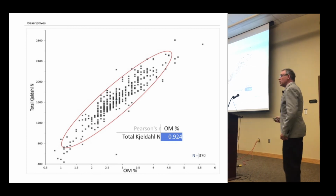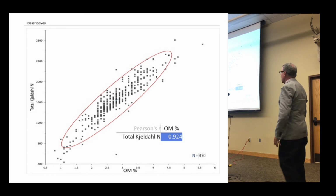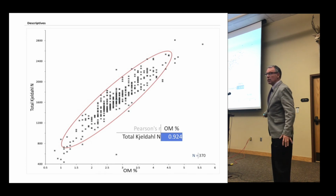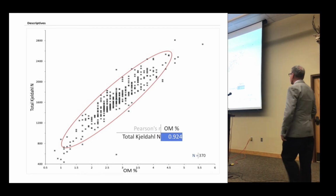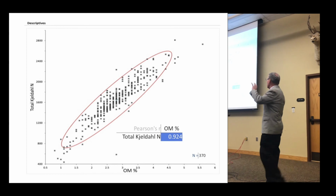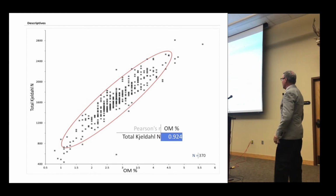That is strong. That says, okay, what are the implications of that? If Paul says, as you build your organic matter, you build your nitrogen, he's absolutely, positively right. You can take it to the bank, because there is scientific evidence that what he's saying is absolutely true. 370 samples in that data right there. Amazing. I'm amazed. I've never seen such a strong correlation between two things before, ever.